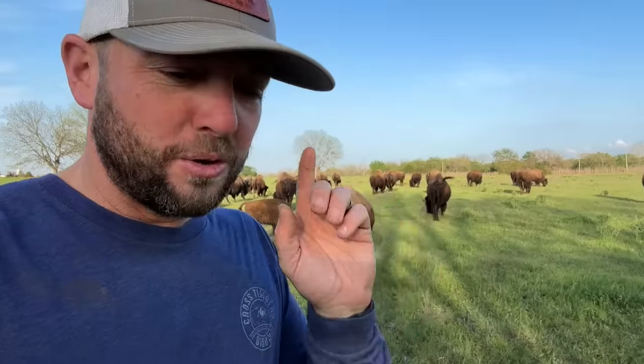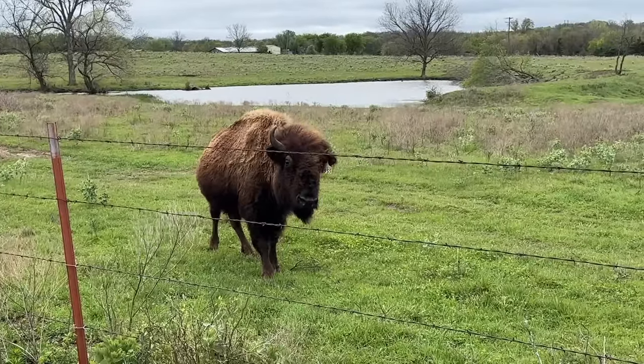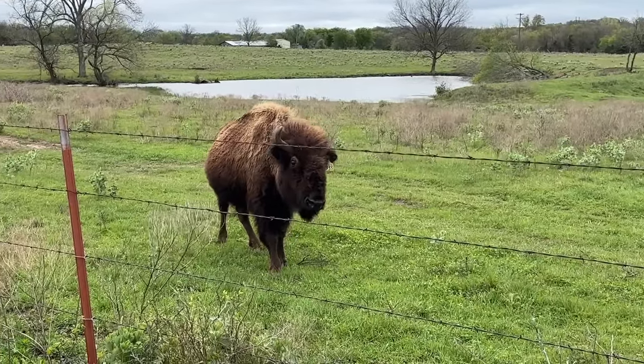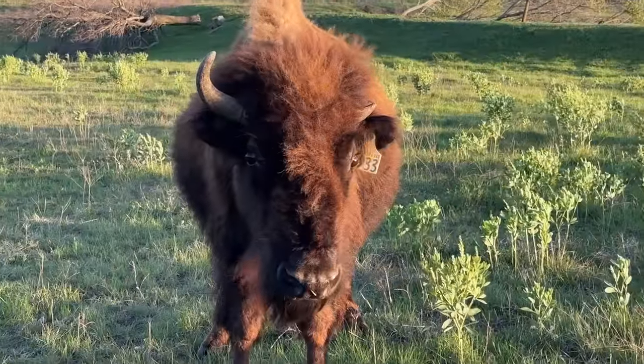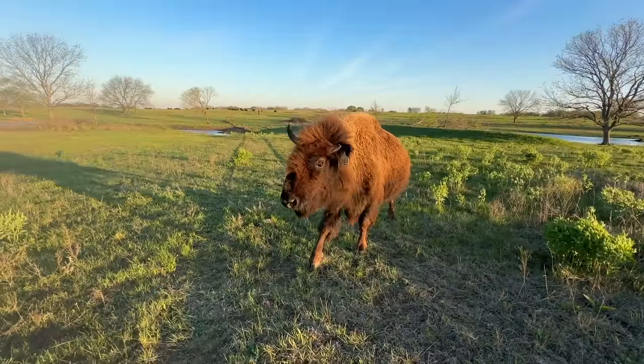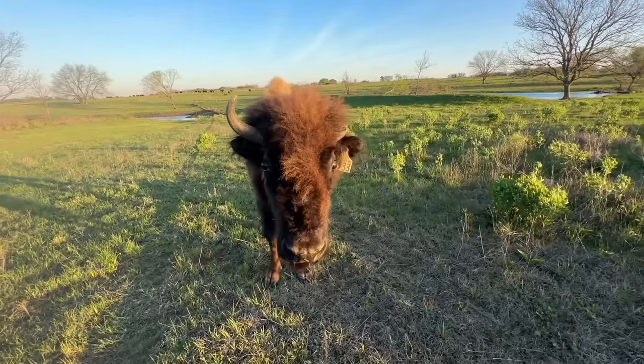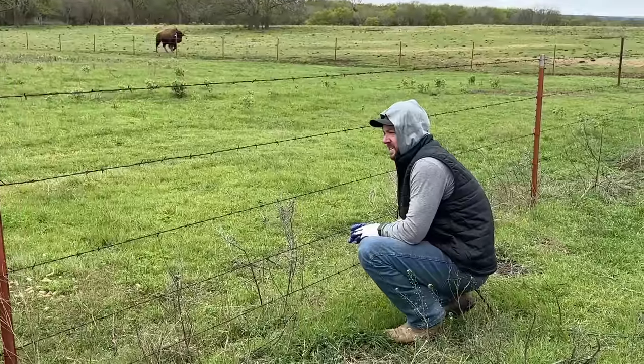Something else exciting. Who else is very close to having a calf? We're keeping a close eye on that's our princess, Eleanor. Eleanor is so close to having a calf. She is getting so big. Eleanor, look at that belly. This is the biggest I've ever seen Eleanor. It's crazy. She is about to pop. And so we're going to keep watching her. Could be a couple days, I think.